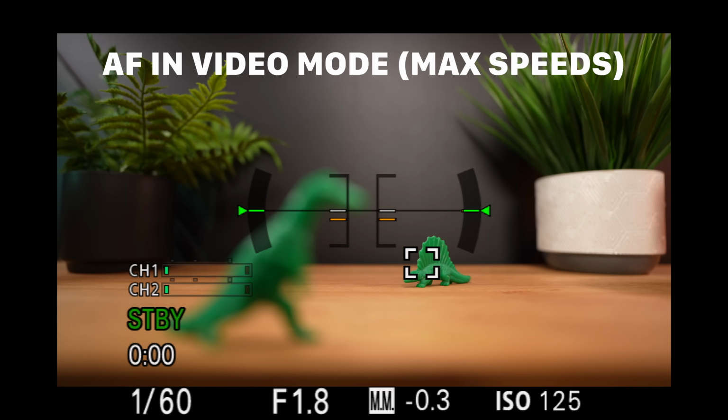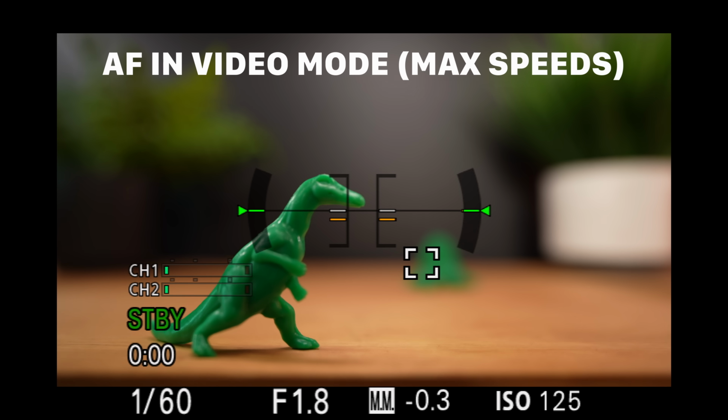Another thing I assume has a lot to do with the new processor is the autofocus speed and accuracy. This camera has all the autofocus bells and whistles that we've seen in other newer Sony cameras lately, and it's actually got a lot that trickled down from the flagship A1. Pretty sure I called that a little while ago, didn't I?